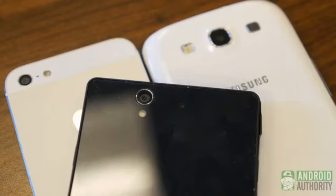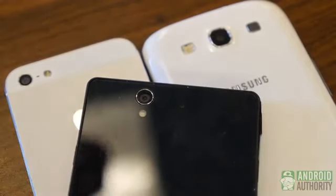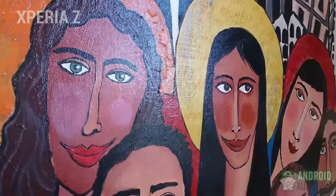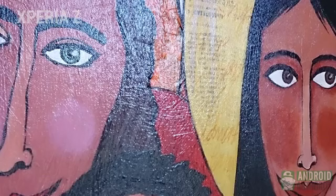And finally, we have the camera. The Xperia Z has the most megapixels in this bunch, with 13. It is definitely the biggest gun, and all those megapixels are, for the most part, used quite well. Pictures have a nice color reproduction and the details in photos are very good. Obviously, lighting takes a big role here, as it should for any photography.